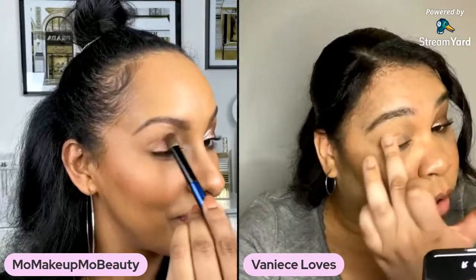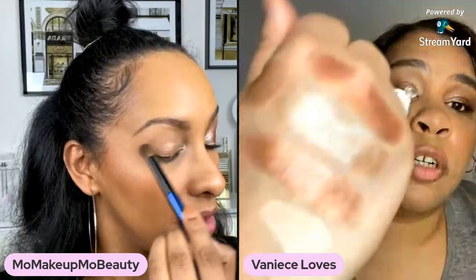I'm going to use my finger. But let me show you that I'm going to build it up as well. Oh, that's so pretty. Wow. There's definitely a shift of pinky red with this shade. Yeah, yes, that's it. But you don't get that in the swatch. No. Mine's crazy. In the swatch, it just looks pink.